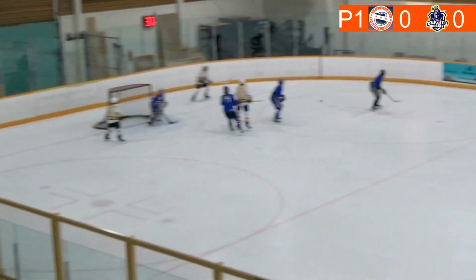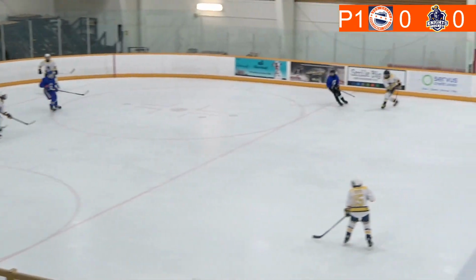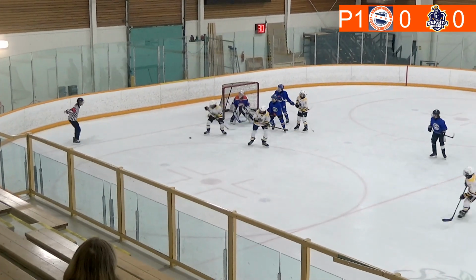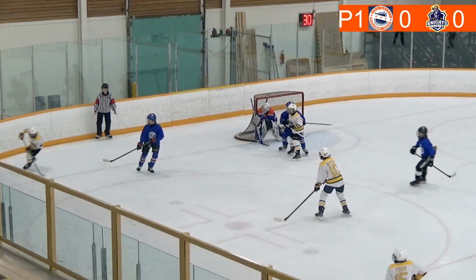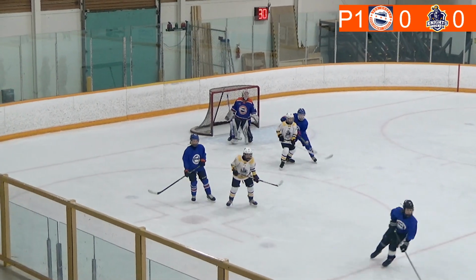Thrown to the right side. There's a shot blocked by number 3 of Alberta Pro. Cycled back to the right point. Another shot tipped in front. Owen gets it. Blocked in front by Devin. And number 14 ends up with the puck for the Knights, moving up the near side, back to the left point.